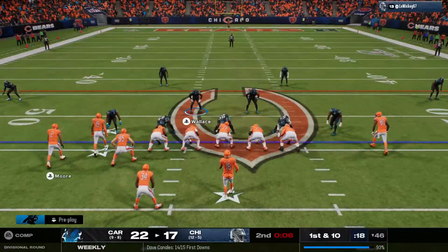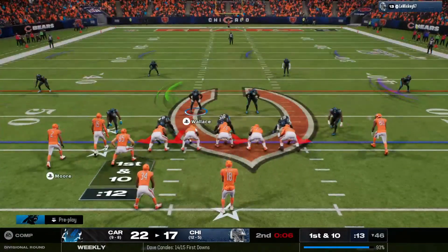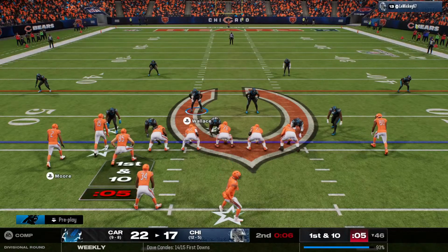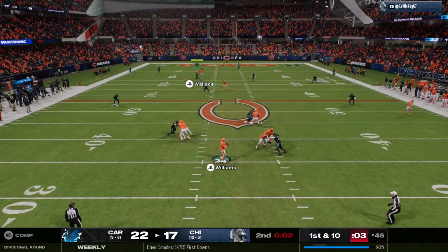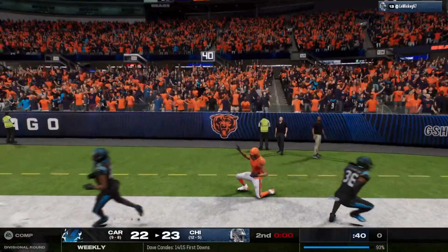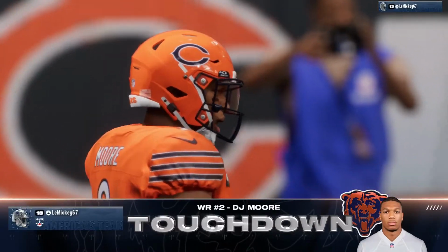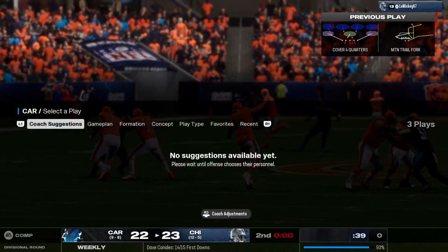A fresh set of downs to work with. It is 1st down and 10. Here's Williams. He'll take a shot here, back of the end zone. That is going to be hauled in. He's got it. DJ Moore. Touchdown, Chicago. He is shining in this postseason spotlight. That's his second touchdown of the game.